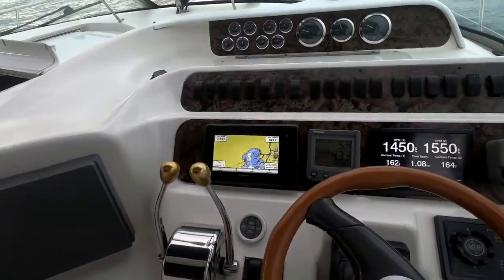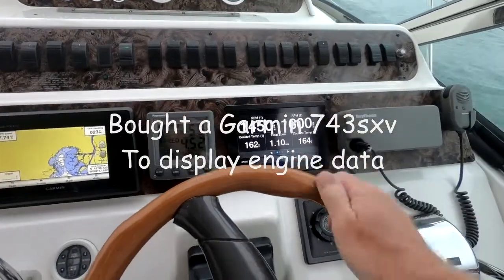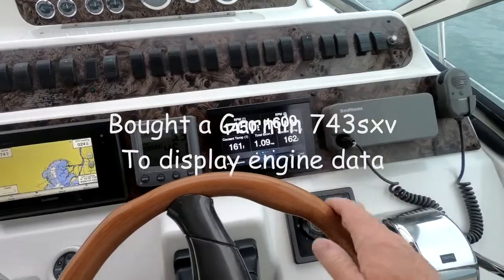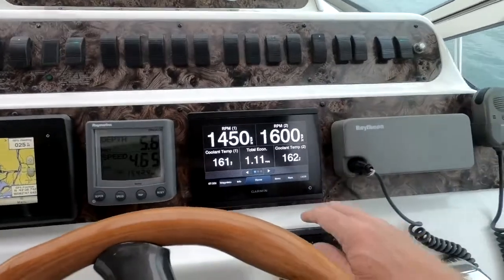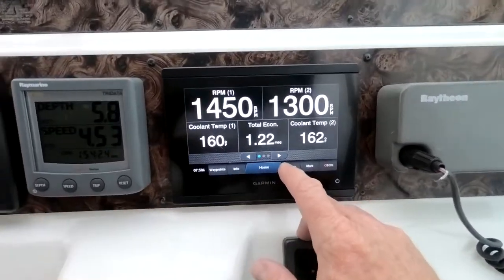So what we got here, this is my separate GPS that I just bought. It's the 731, real nice. I got it just for engine displays. You can see I got RPM. I'll back slow down here. I got RPM, coolant temperature, and total fuel economy, which is what we're going to concentrate on today.